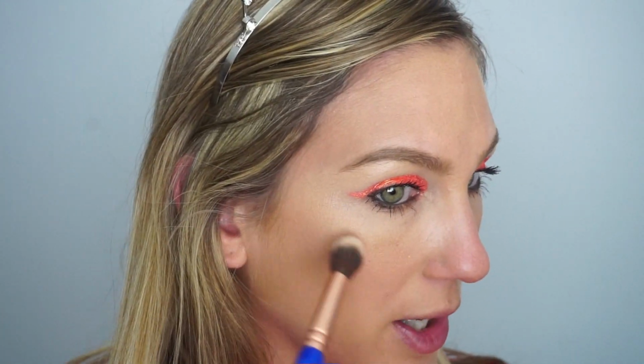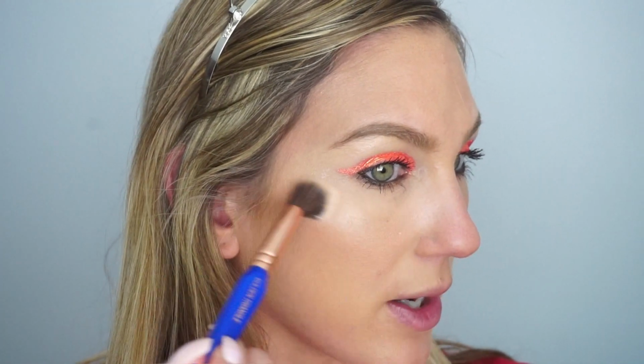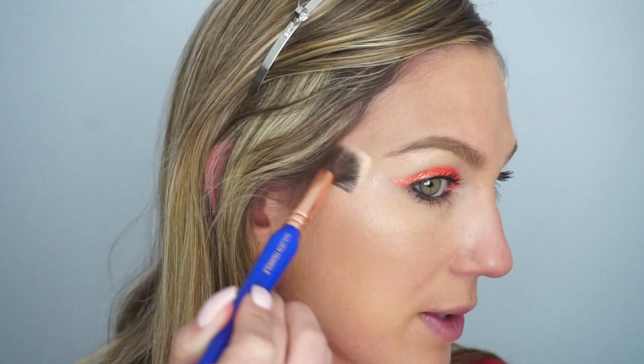I don't think that these are new products. I think maybe they're just being re-promoted by Pur, because I feel like I've maybe tried the Afterglow highlight, or at least heard about it in a past life, I'm not quite sure. I'll use the Bdellium Tools 787 as a highlight brush. I'm just going to pick up a little bit and tap it off since that swatch was pretty intense, and then start to apply to the cheekbones. It says it's supposed to give you a natural yet lit from within radiance.